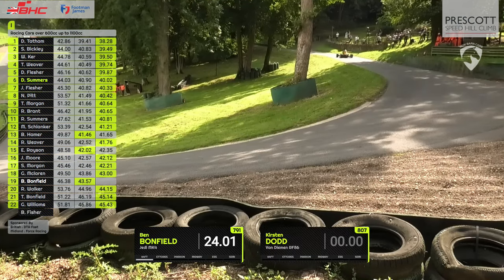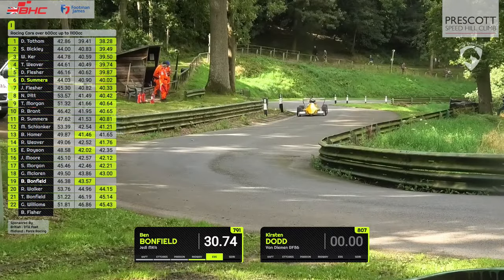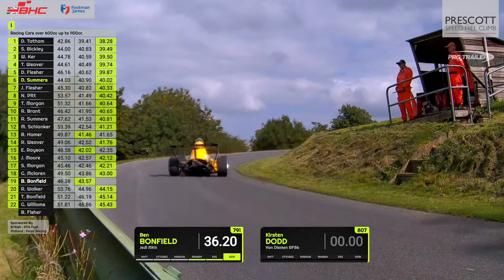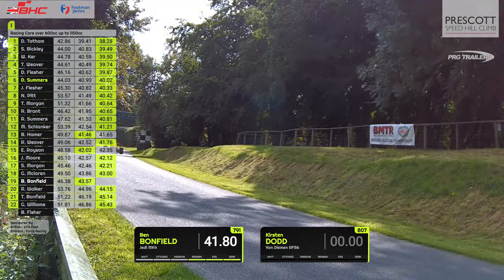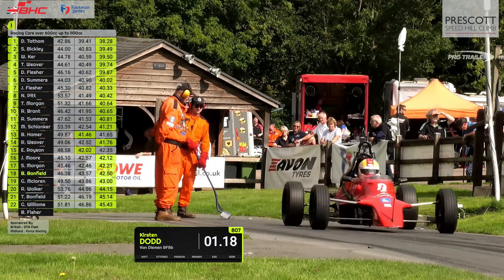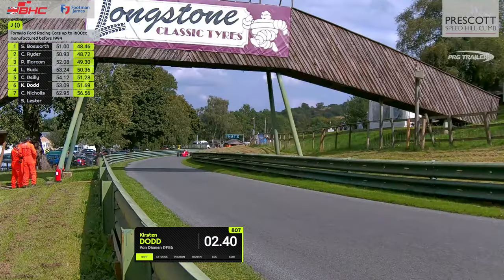Ben Bonfield is on the track, the Jedi Mark IV. Little car in this class compared to some of the other cars. Jedi's done a lot of development, but this one's one of the older ones, but still a very capable and a very reasonably priced way of getting into single-seater hill climbing. And Kirsten Dodds on the line with the Formula Ford. Ben Bonfield's done a 42.5. That's a second improvement on his time. So in that class, David Tatham is leading Stuart Bickle and Will Kerr after three practice runs.